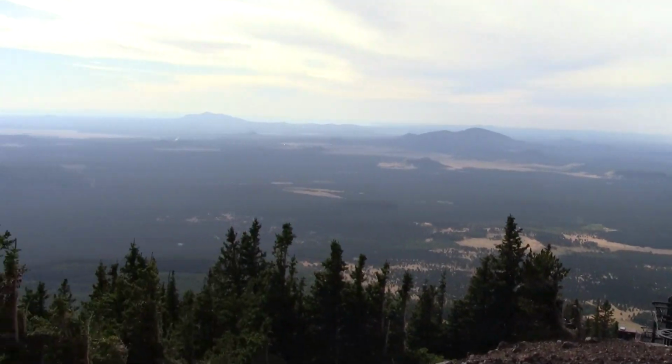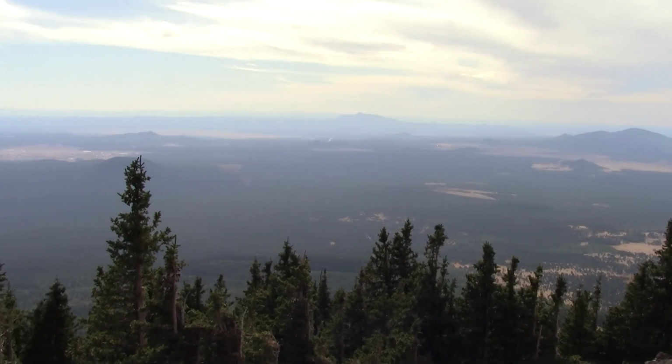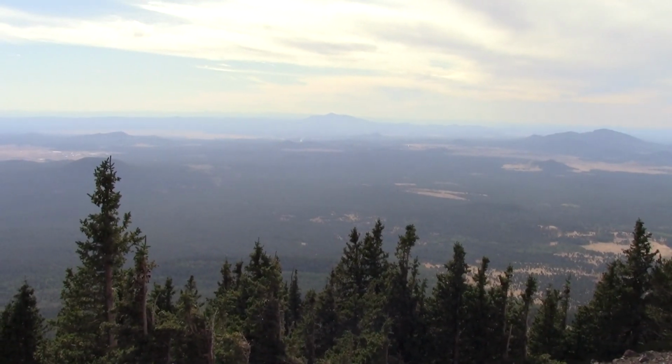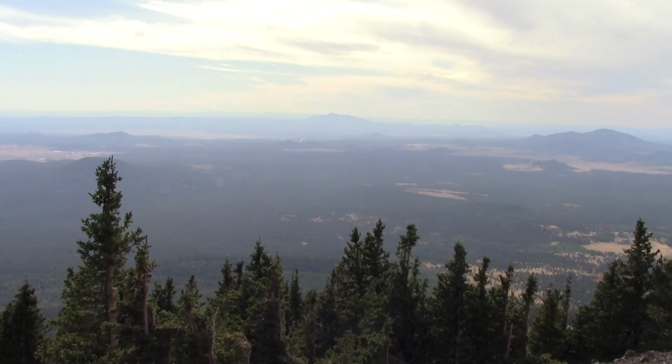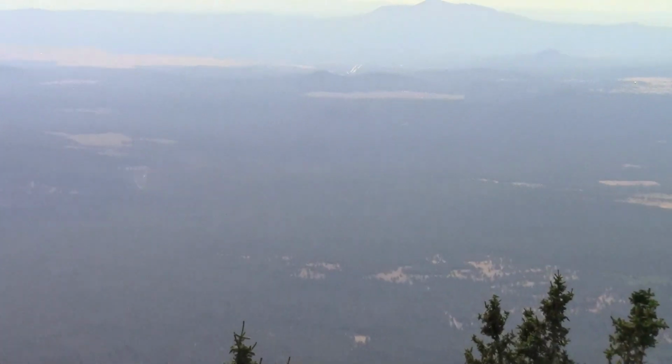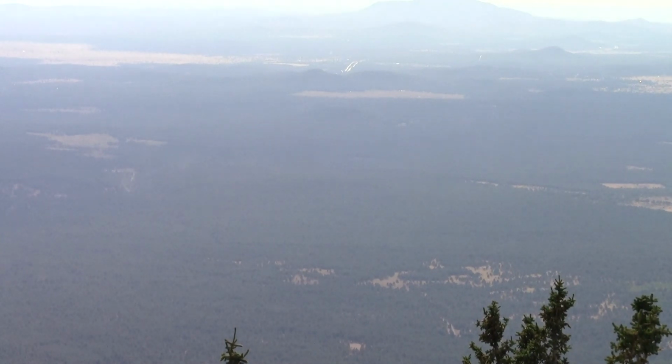Swinging around to the west, now you can see more distant Bill Williams Mountain. That's probably about 40 miles away. It's near the town of Williams, and you might just be able to see Interstate 40. Two little bands of light, more or less in the middle of the video there, just in front of Bill Williams Mountain.